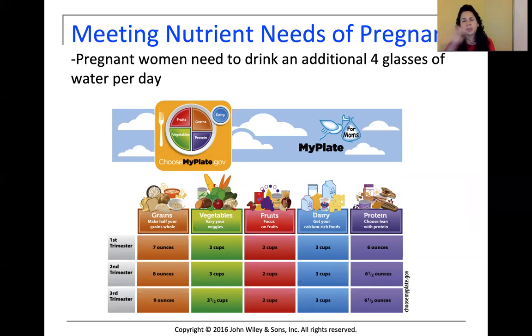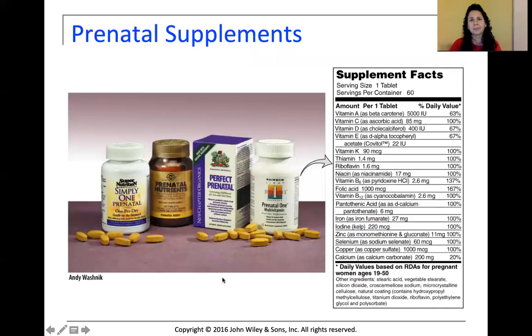The thirst doesn't have to do with you drinking water. You don't want to get thirsty, because when you're thirsty, it's beyond the point of your body needing it. Now you're getting dehydrated. And so make sure that you're drinking those 4 extra glasses per day.